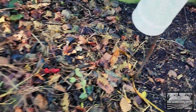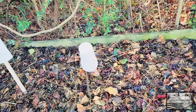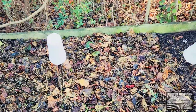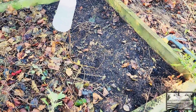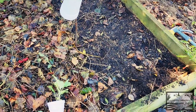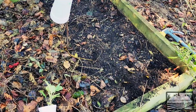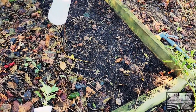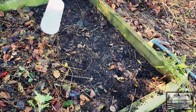Let's get started. All right, and you can see this is our bed that we did our garlic in. We planted it, and then we covered with leaf mulch, and that is basically what we're going to do in this one section over here. So I think that's a good spot for about 3 cauliflower. Yeah, I'm gonna say that's a good section. 1, 2, 3, and then we'll do the same, cover with leaf mulch.